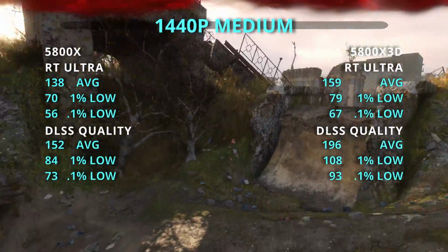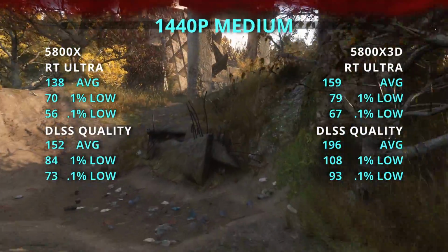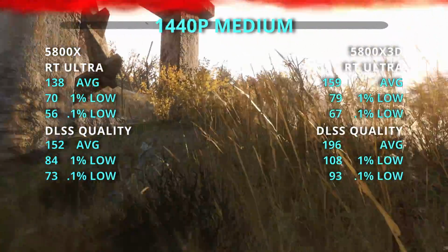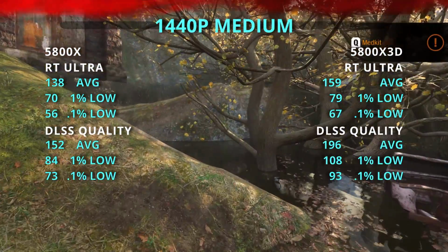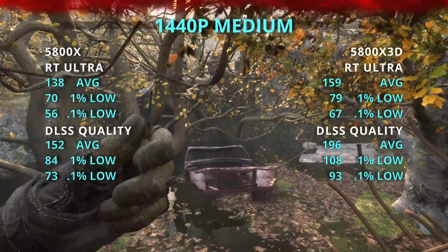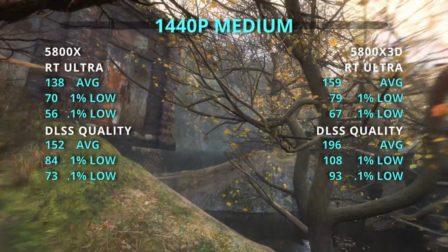Down to 1440p medium, the gap between averages is increased to 15%, with the 1% and 0.1% lows at a much more reasonable 13 and 20%. With DLSS increasing the averages to 29% here, and 1% lows to 28% and 0.1% lows to 27%.